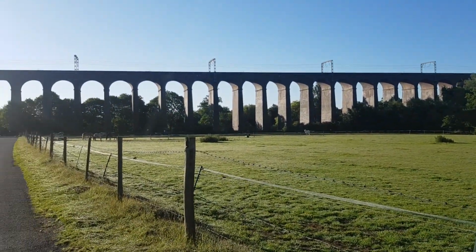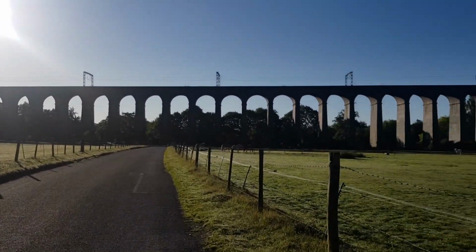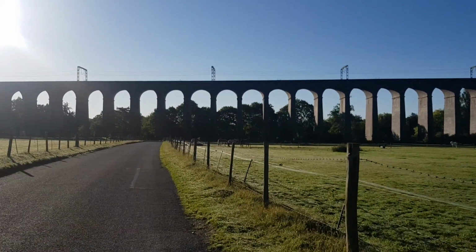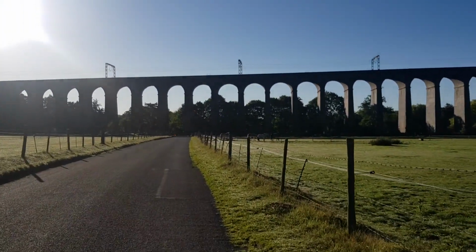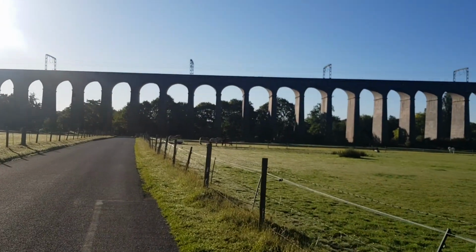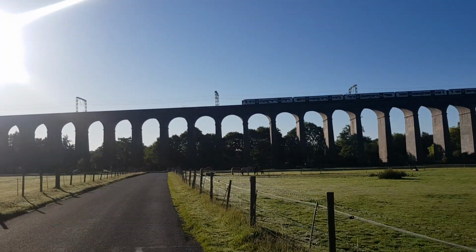This to me is the iconic view of Welwyn Garden City when I've been away, and I see this, I know I'm home. The Welwyn Garden City Viaduct, I believe built around the time of Queen Victoria. It's absolutely stunning, and oh look, there's a train coming across for us.